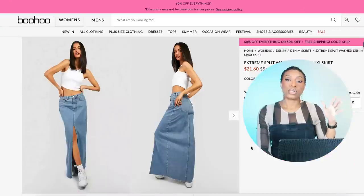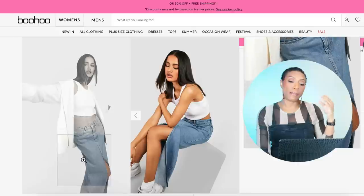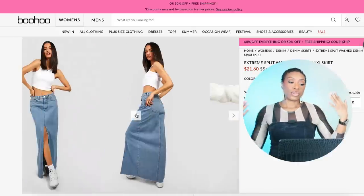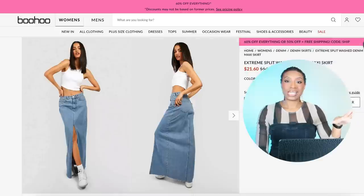Now for the skirt, we've got a few options because this is hard to track down because it's trending and all the girls are just buying it up. So at Boohoo, there is a skirt for $21.60 called the Extreme Split Waist Split Washed Denim Maxi Skirt. It's got the split up the front. It doesn't have the crisscross waist, but it will work nonetheless. But they have very limited sizing.